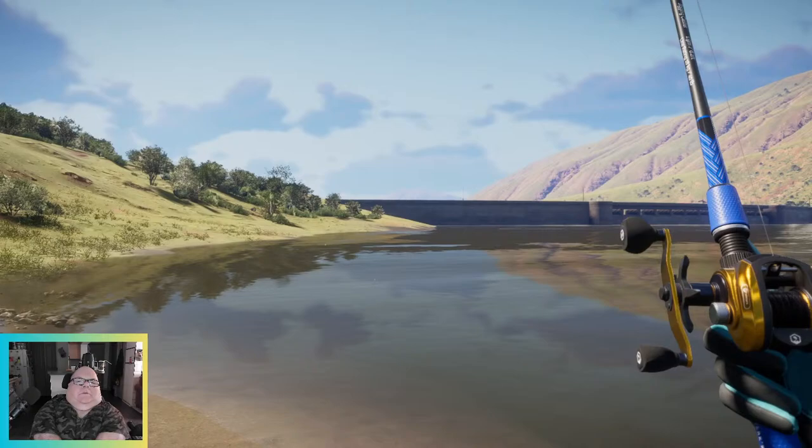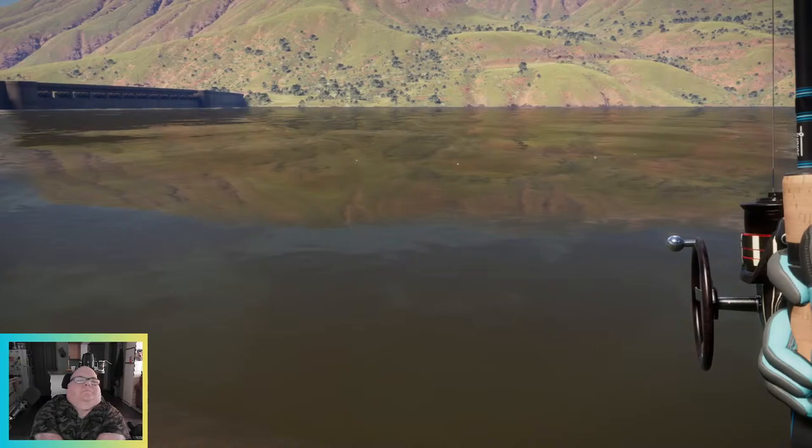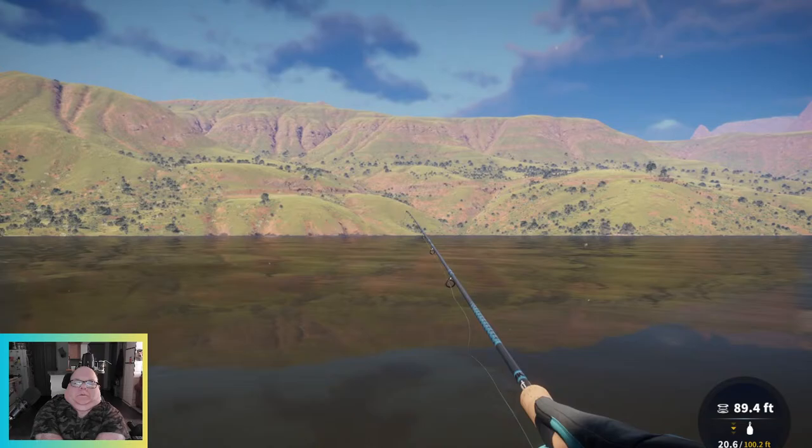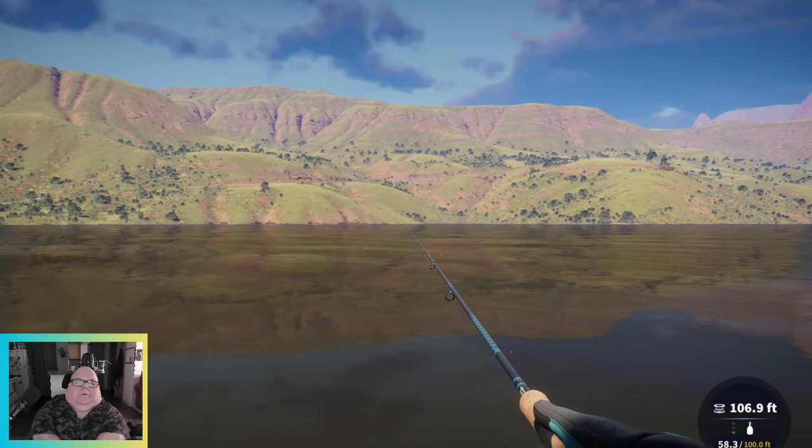Throw a piece of corn out. Wait a minute. I want to throw a piece of corn out here. It's the 13-foot feeder rod used for carp fishing. Water's, God, that water's deep. Hundred feet.